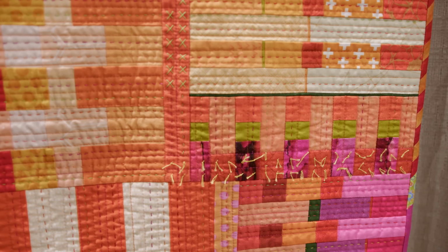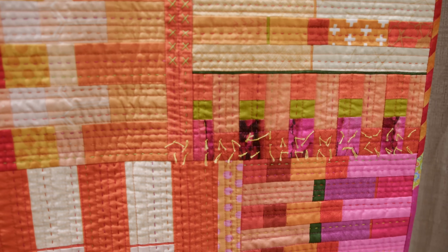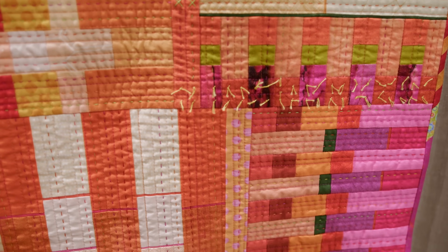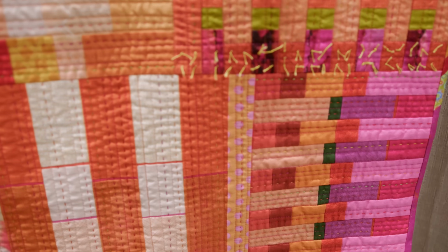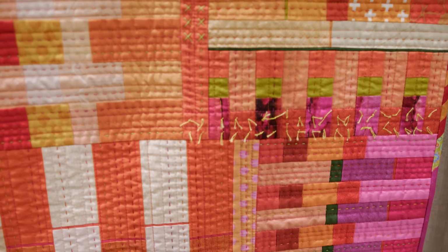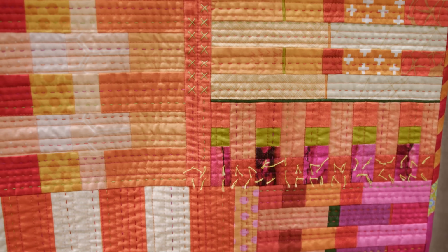There's something about this color palette that is just so riveting, I think, for people right now. The oranges, the purples, pinks, just that punch of color. It's really, really beautifully and skillfully done.